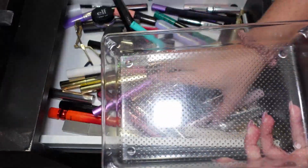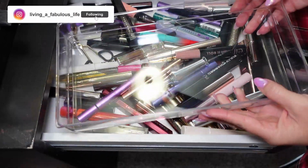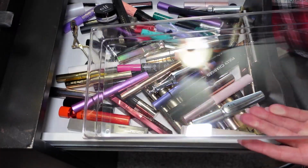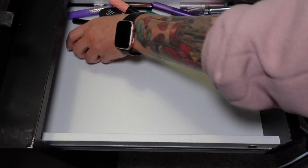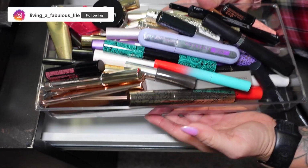So to start out, I'm going to clear all this out, see if it all fits in here, and then see if I can organize it. I'm going to see if I can put the contents of this drawer in this container, so I have this one to organize. All right, so it all fits in here, but that is not organized either.